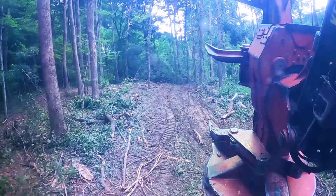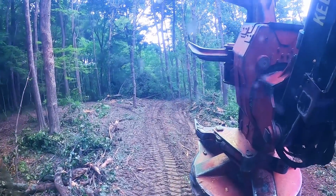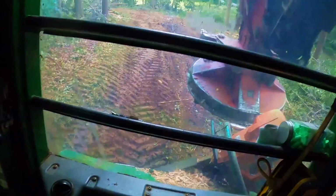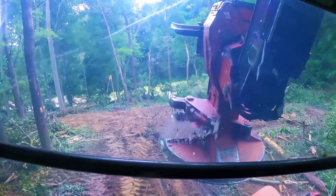I hope it drains down. I hope this hurricane season don't send too much hurricane up here. But I don't know. I hate to say it. Oh, now wait a minute. See that pile of mess right there in front of the head?